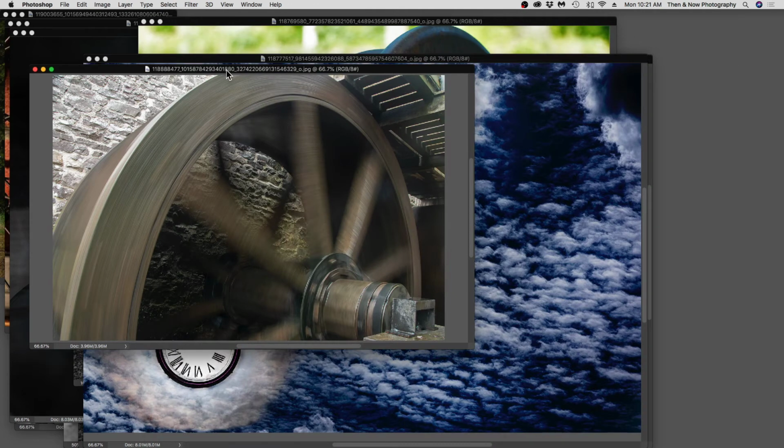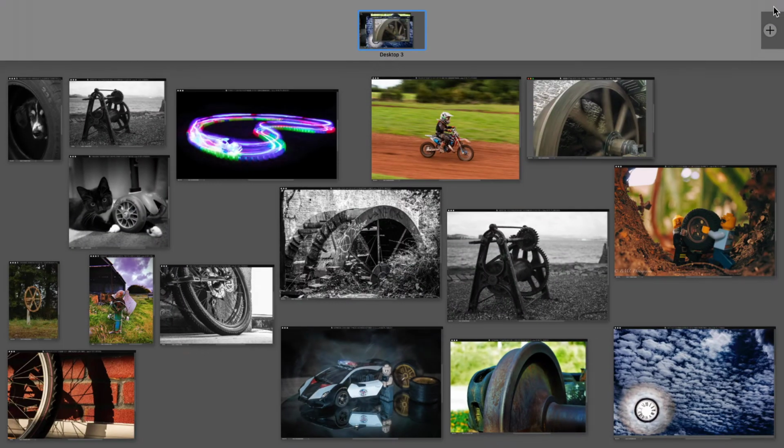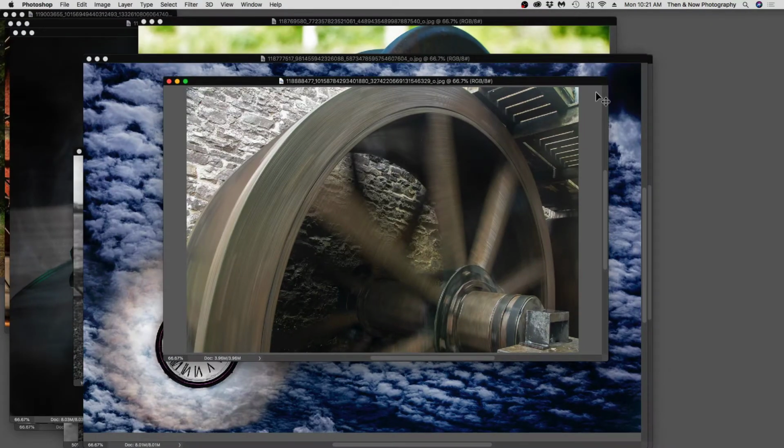All right, let's check this guy out. Let's pan these out for a bit here. This image here, I have a clue of whose images this is. All right, slow shutter speed. We're in the daylight here, so we're at a slow shutter. All right, so we're probably at 100 ISO.